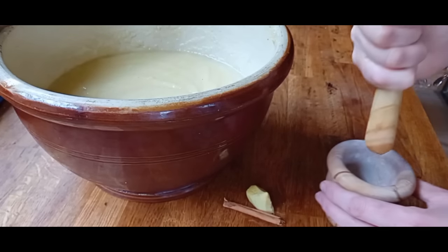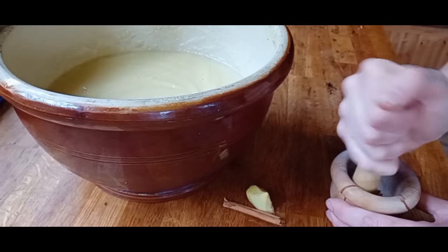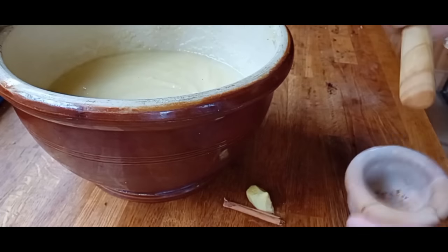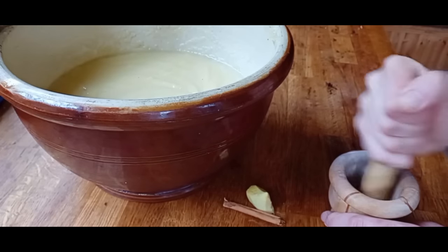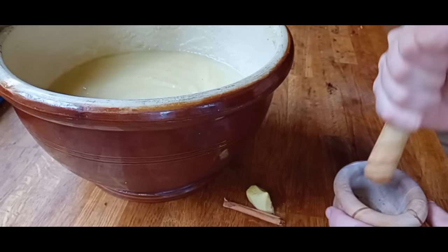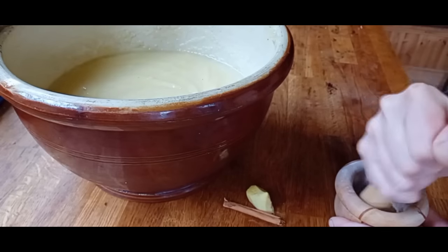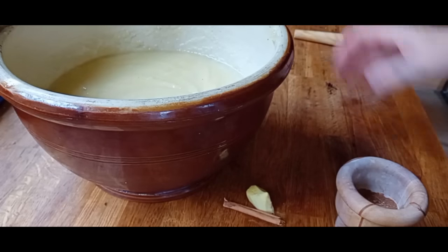You can add whatever spices you want to this and however much sugar you want, but I've just tasted that pulp and it's utterly delicious as it is. So, given the fact that those flavours are just going to intensify the longer we cook it, which is what we do next, cook it down into a thick sort of syrupy paste thing, I'm not going to add anything much to it at this point. I can always add stuff later.